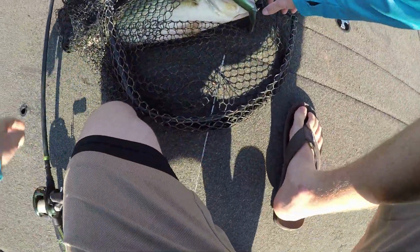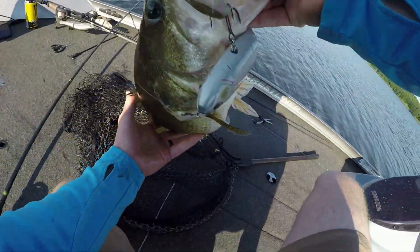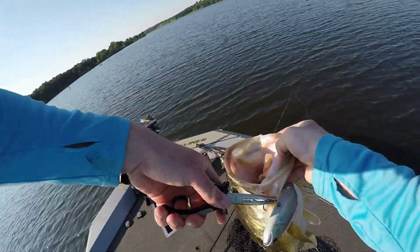There's three of those. They're all about the same size it looked like on the live scope. But that is a big one. Golly, he knocked the crap out of it. I didn't know he was that big. Damn, we're gonna have to get a weight on that fish.